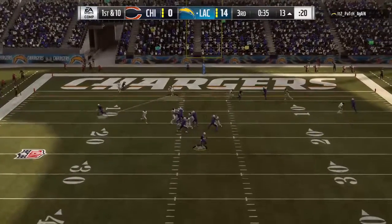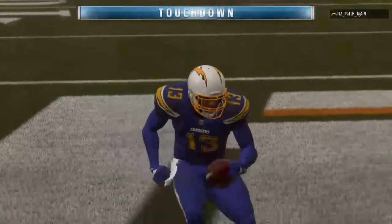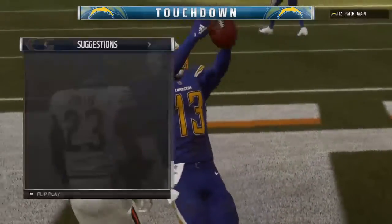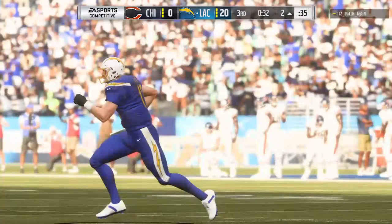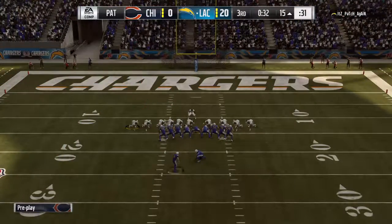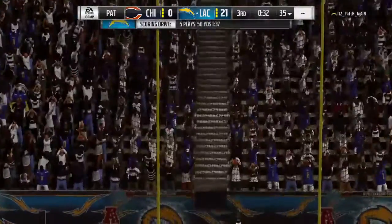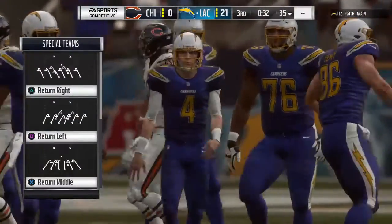From the red zone now, Rivers escaping the pressure right. Got a man, it's Allen for the Charger touchdown. Keenan Allen, his 2nd touchdown of the afternoon. And the Chargers are going to add on to their lead. Extra point up and through. And that makes the score 21-0.